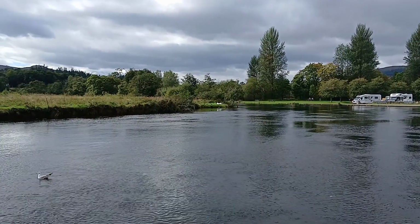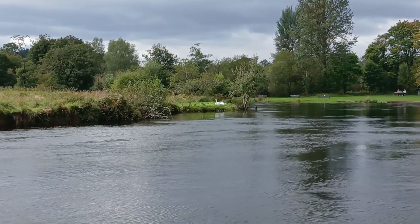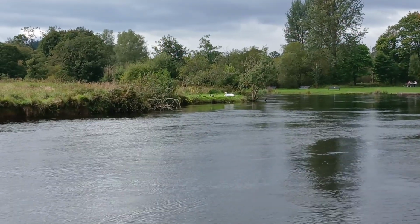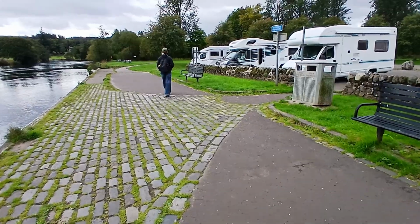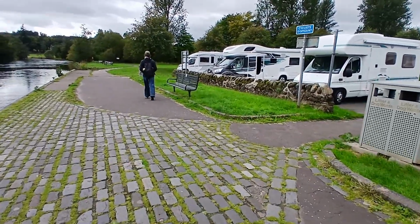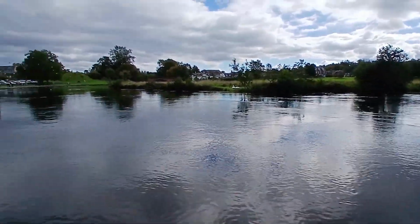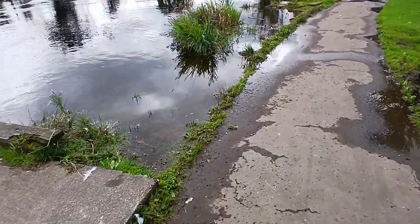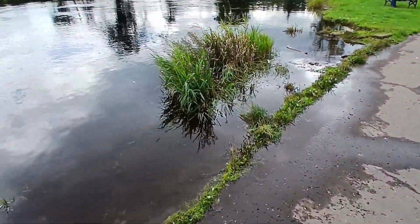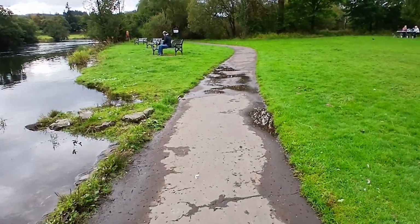Noisy thingy. Don't know if you can see over the other side of the river, but there's a family of swans. I think it's swans and ducks, all just sitting there, away from humans, because that's a wee kind of island bit in the middle, I think. Look at all the motorhomes that all pull up here. Look at the view. Down there. The water's quite high up here. Gorgeous wee path along here.